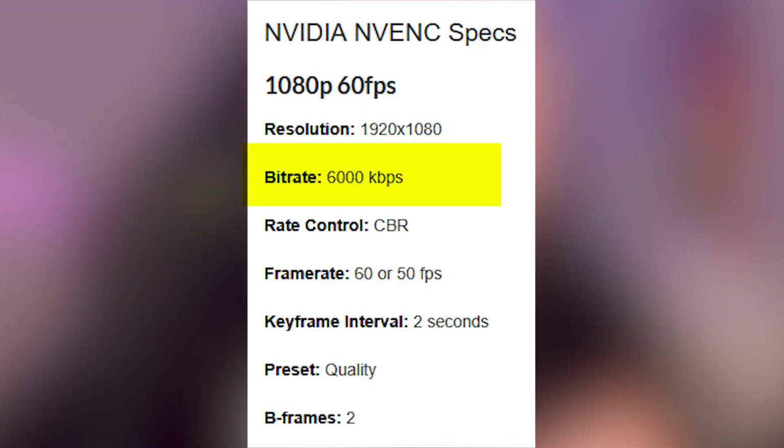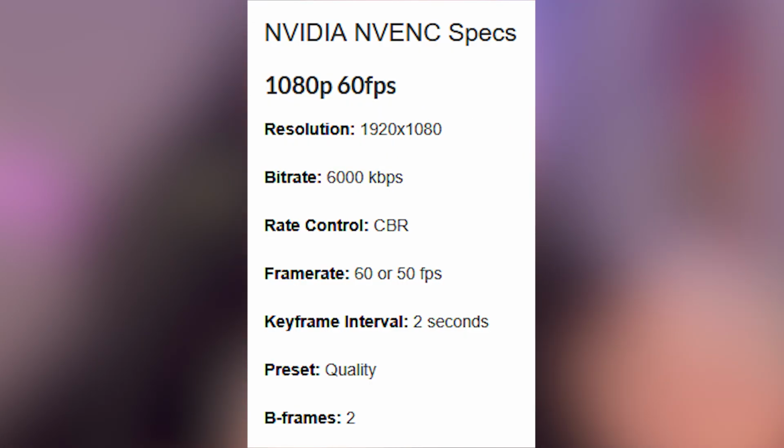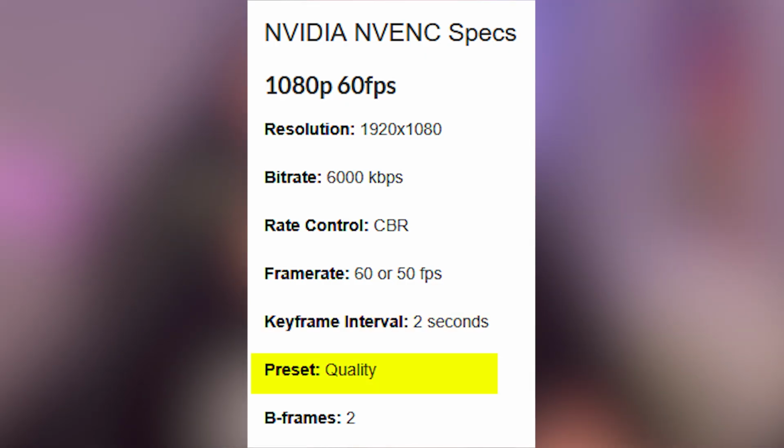And the other useful info section here gives you a breakdown of suggested settings for NVENC and x264 encoding. For example, if you are trying to stream at 1080p and 60 frames per second, Twitch suggests using a 6,000 kilobytes per second bitrate. Also a keyframe interval of 2 seconds, the quality preset, and B-frames set at 2.